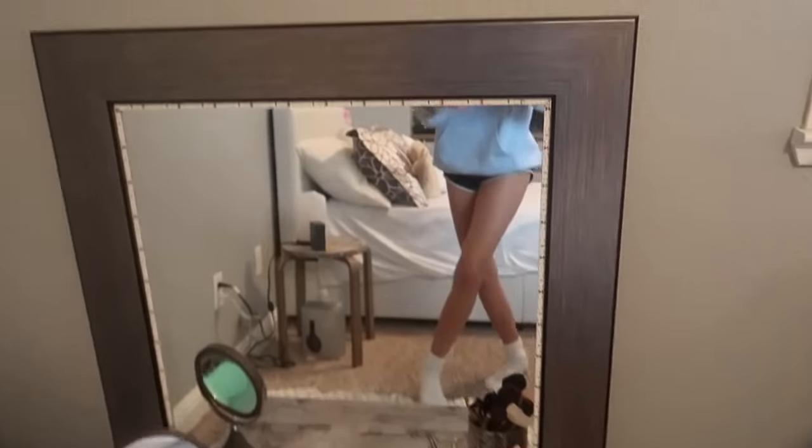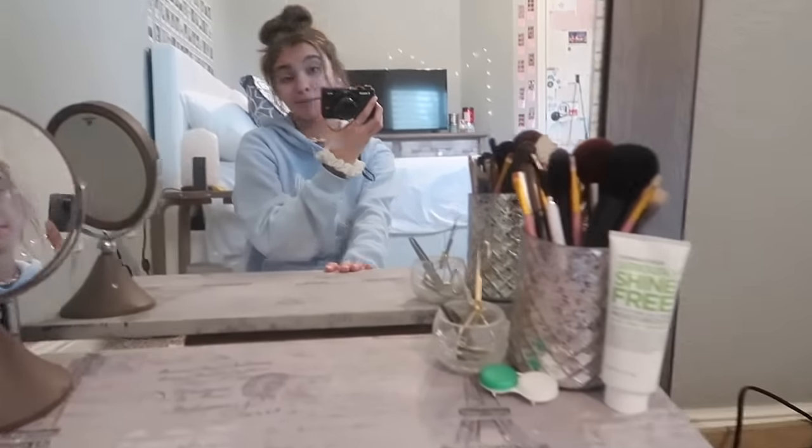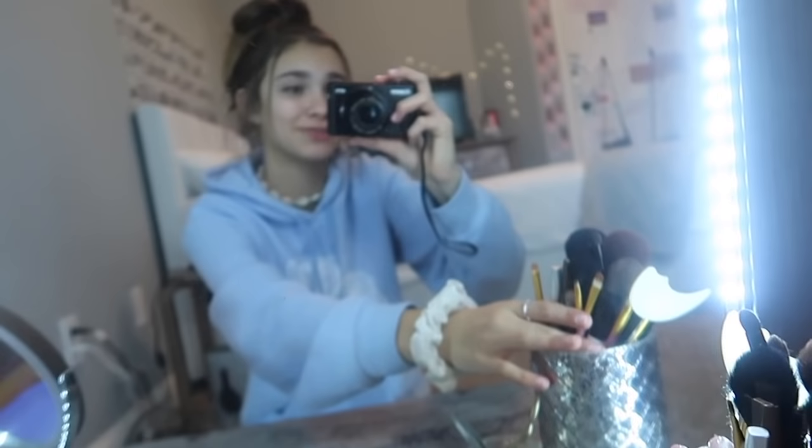Right next to my desk, I have my makeup area. I have this little desk thing here that my mom made. She even added on some lights around it. Inside, I have a mirror. Also have a mirror right there. Contacts, moisturizer, makeup brushes that I don't use because I'm lazy.